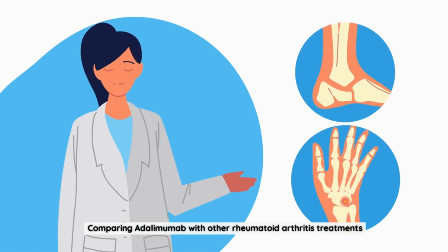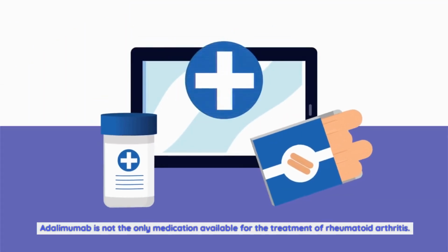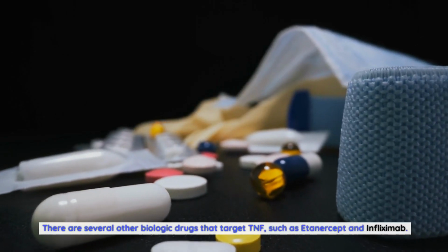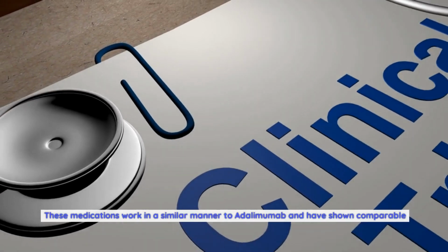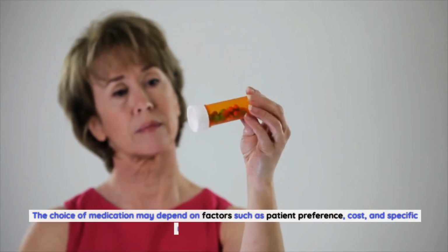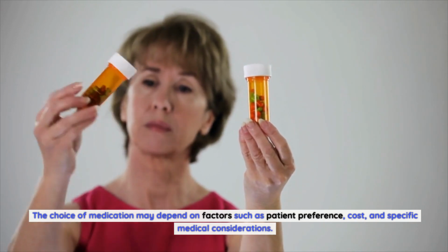Comparing adalimumab with other rheumatoid arthritis treatments. Adalimumab is not the only medication available for the treatment of rheumatoid arthritis. There are several other biologic drugs that target TNF, such as etanercept and infliximab. These medications work in a similar manner to adalimumab and have shown comparable efficacy in clinical trials. The choice of medication may depend on factors such as patient preference, cost, and specific medical considerations.